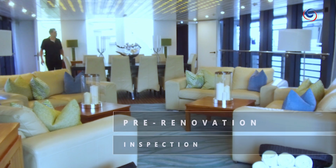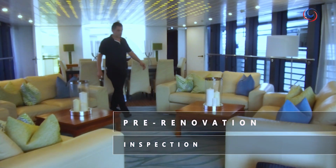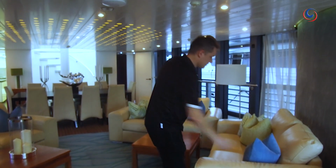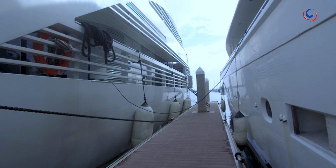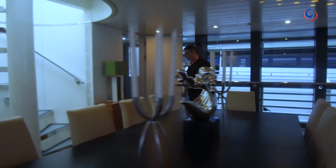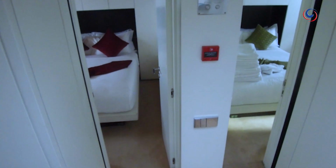The old launch, when you look at it, looks alright, but it just was not up to the standard of the boat. It seems a bit more like somebody went shopping for furniture and put it around here. So you could see it was not made for this boat. It was not specially bespoke furniture made for it.